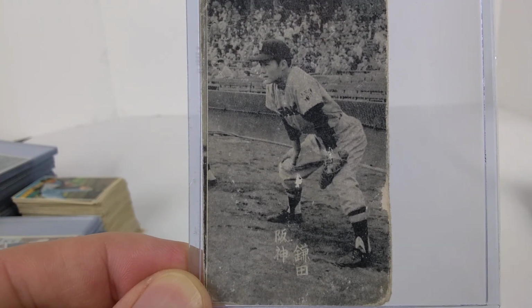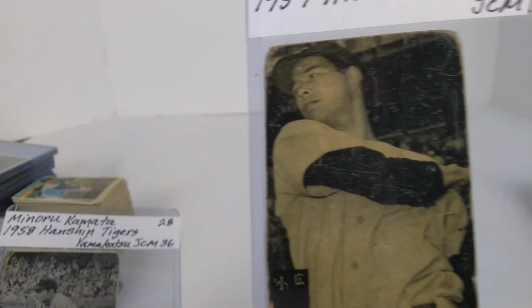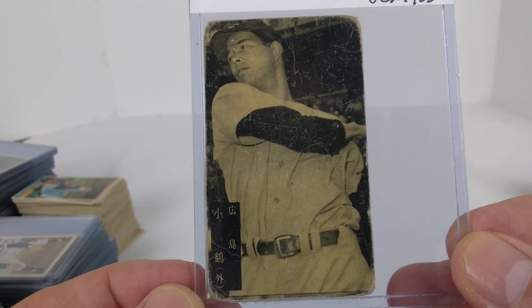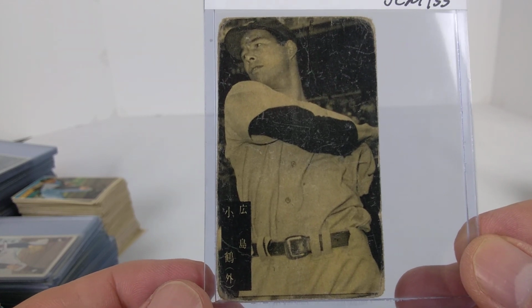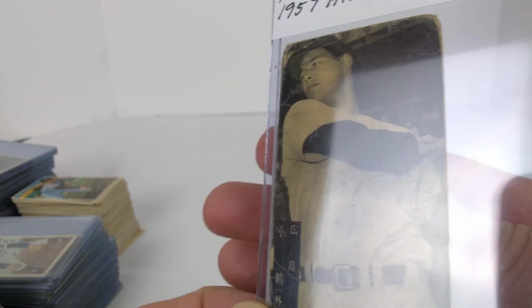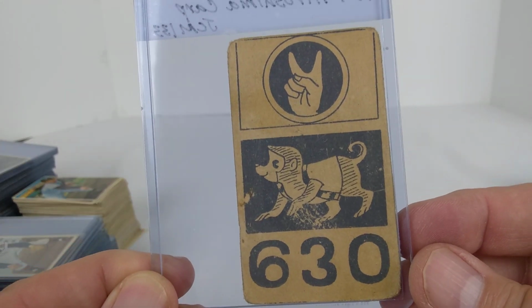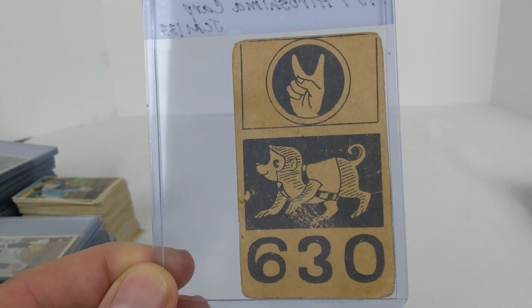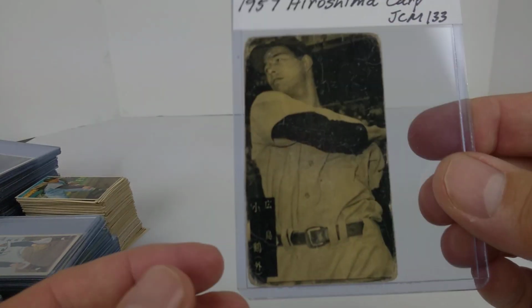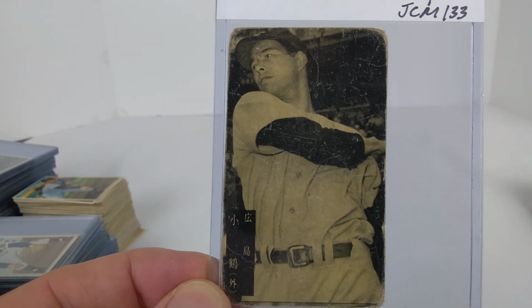Okay. JCM 133, which Gary has in his book, has not developed a full checklist. So if you have any, you can add this one. Hall of Famer Makoto Kozuru. And he just shows one sample and says not enough cards have been discovered to do the checklist. This is the back. It's the 3-digit with the animal. So that's Hall of Famer Kozuru of the Carp.